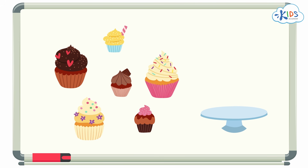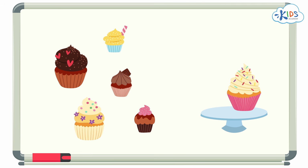I see different colored or flavored cakes, but I know we want to sort by size. I think I'm going to ignore the flavor and color of the cakes for now and just look for the size. Remember, we want to find the big cakes. It doesn't matter what flavor or color they are. This cake is big. Let's put it in the group of big cakes.